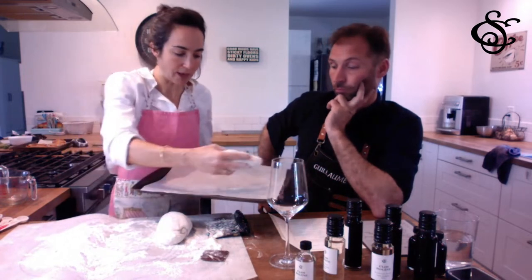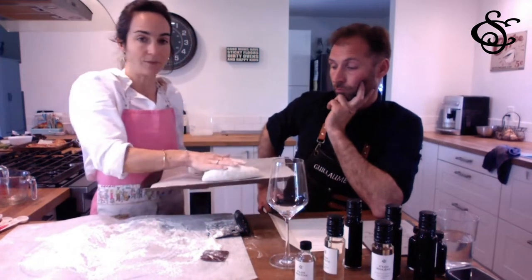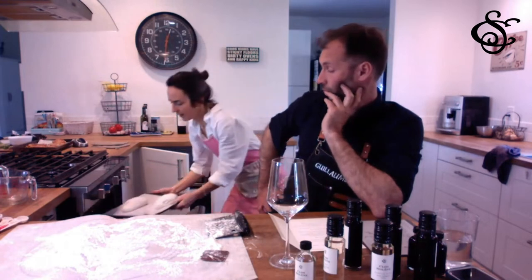My two loaves, I can put them like that. One and two. And I go medium rack. I have one in the medium. And I go in.